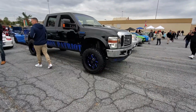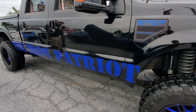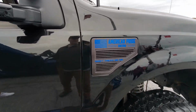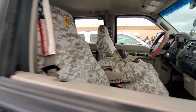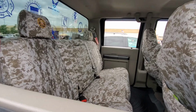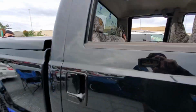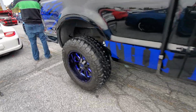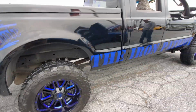Now I wanted to come over here and show you the truck. The Iron Patriot, American Pride Edition, Don't Tread on Me. Love the seats, everything's wrapped. That's awesome. I love the seat covers in this thing. I seriously would love to put something like that in my Dodge. Check out the wheels, they pulled the color together. We the people. That's just a great looking truck.